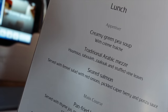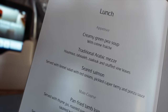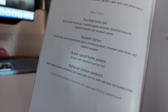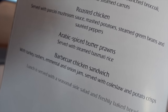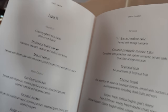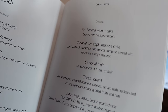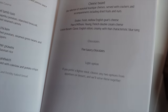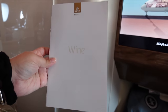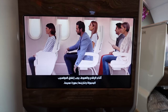So for the appetizer, we've got a creamy green pea soup, traditional Arabic meze, which I have had before, it's delicious, and some salmon. Main course, pan-fried lamb loin, roasted chicken, Arabic spiced butter prawns. Ooh, that looks delicious. And then a barbecue chicken sandwich. That's the lunch. Dessert would be banana walnut cake, coconut pineapple mousse cake, seasonal fruit, cheese board, and some fine luxury chocolate. And then we also have a little wine menu, which I'm not sure if I'm going to get a wine, but I thought I would show it to you in the vlog in case you're interested.